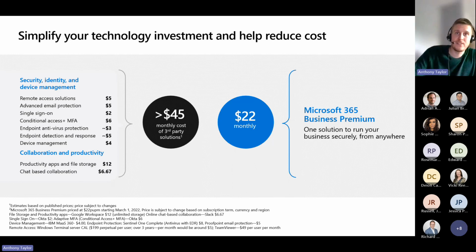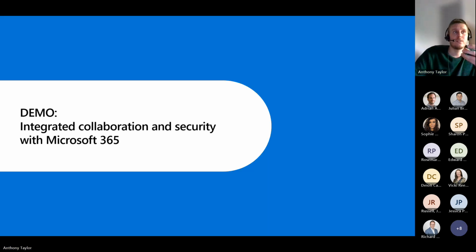So with that, we've covered the three phases of the journey from the needs. So we've looked at some of the market trends, the actual features of the solution, and the business case as well. So let's have a look. Let's see it in action.